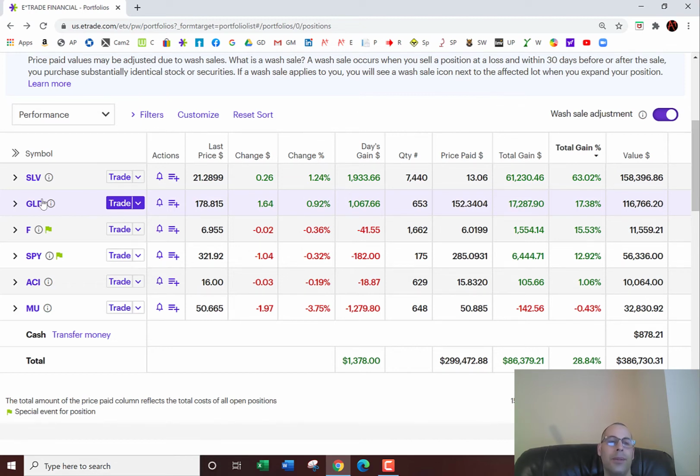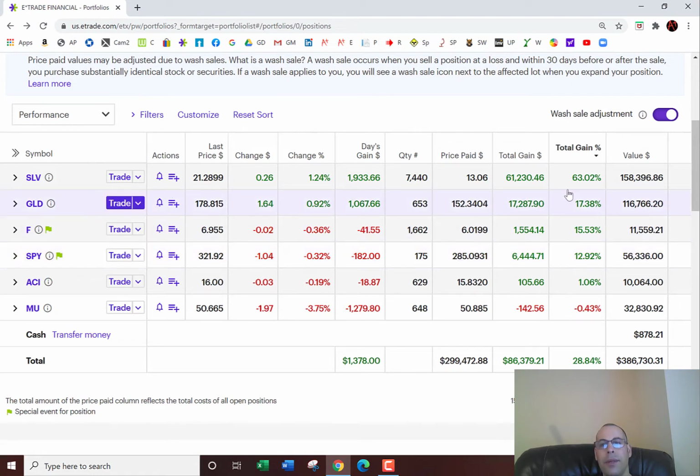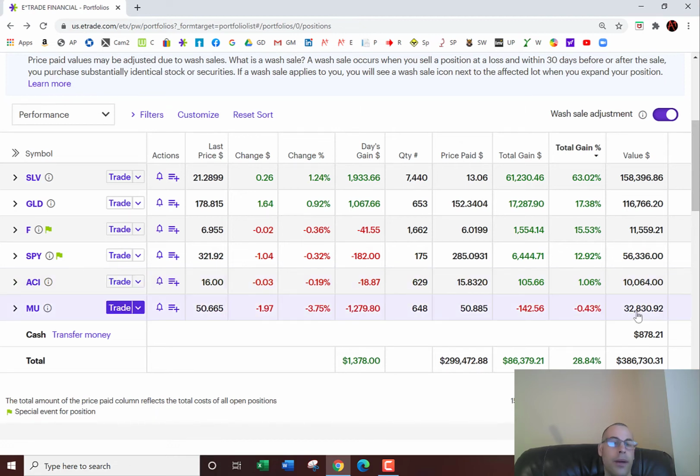But the market keeps going up, so I probably should have just been in equities all along. But silver is doing really well. I'm up 63% on silver, and I put 100,000 to silver and 100,000 to gold. I also have 10,000 of Ford, 50,000 I bought of Spiders, 10,000 of Albertsons, and I bought 30,000 of Micron.